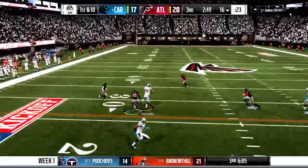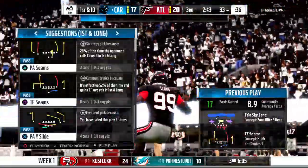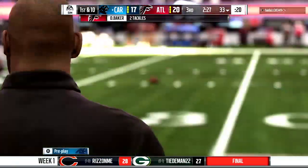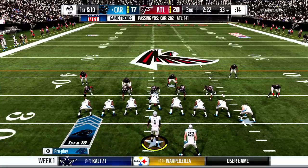On 1st down, it's Newton. Throwing left side here, and it's complete. And he's got it past the 30 before he's hit and dropped. That's a good way to start the drive. 17 yards and a 1st down. Newton now 5 straight completions here in this 2nd half. 1st and 10.